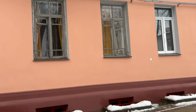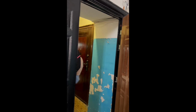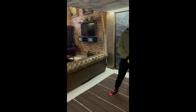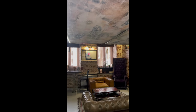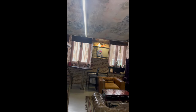I think that might be it right there. So yeah, here we go. Okay, going in. This one's like 68 square meters and it's very, very unique. It's two levels. Hello. Hello. How are you? We want to do a video of it. We've been seeing this on the internet, real estate. Okay. So let's do a little tour.